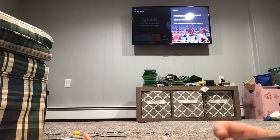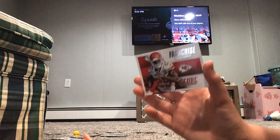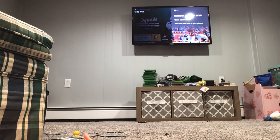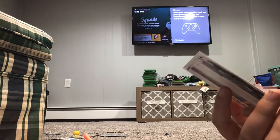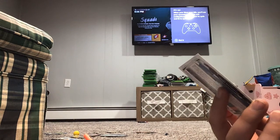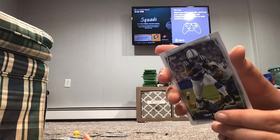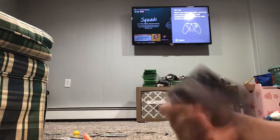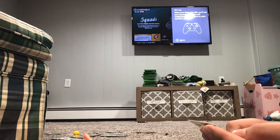This is the worst card in my collection. Franchise, literally 50 cents. It's really, really trash. Once we have running back from Richardson, at the top, so it's the score. If you see it, it's the tops. Next we have Tony Manning.